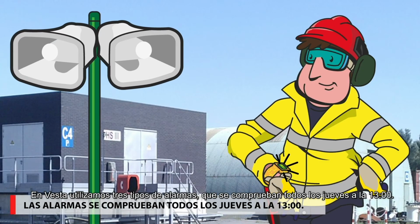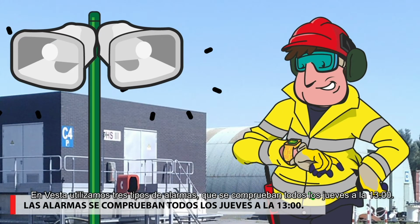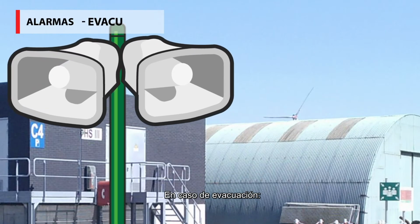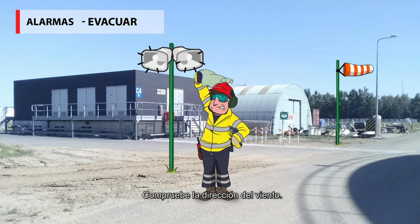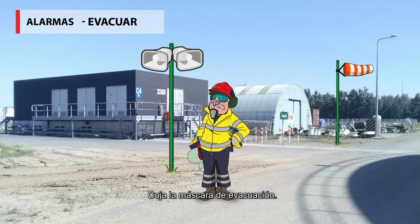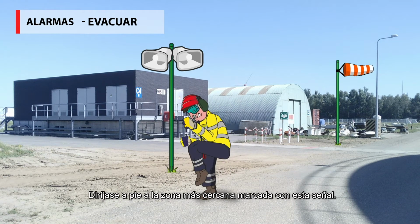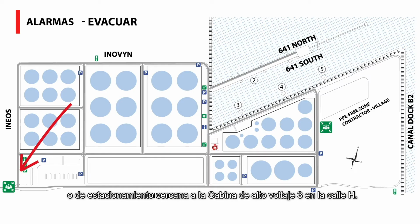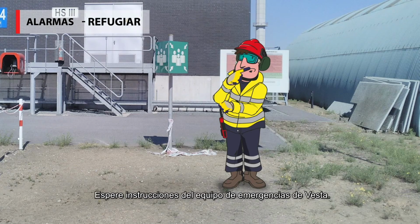Vesta uses 3 kinds of alarms, which are tested every Thursday at 13 o'clock. To evacuate, stop working, check the direction of the wind, take your escape mask, and evacuate by foot to the nearest zone marked with this sign. They're located at our security or at the parking near High Voltage Cabin 3 on Lane H. Await further instructions from the Vesta crisis team.